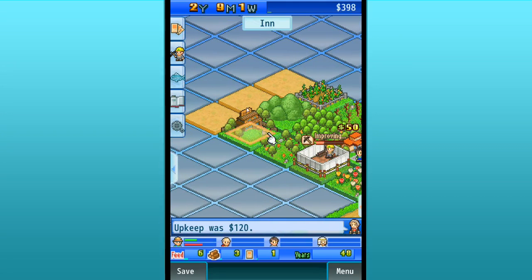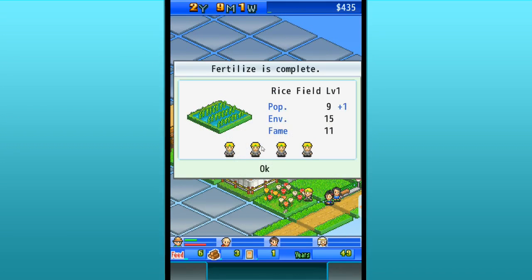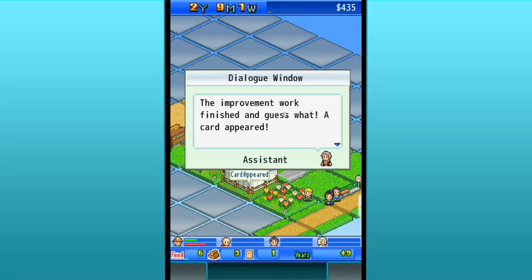Wow. Oh, I can't wait to expand and put more things around the inn, like connect the mountains. Apparently if you use the connect cards, it does really good things. The environment and the improved work finished. And guess what? A card appeared. Cards can usually be found at the bottom, so you'll need to increase the level of your fishing gear. But in any case, let's go take a look.